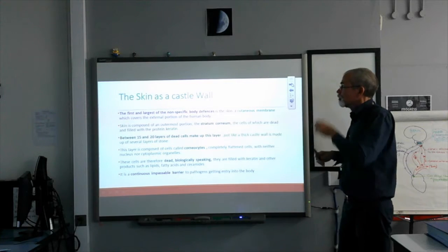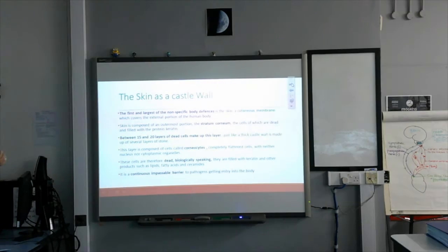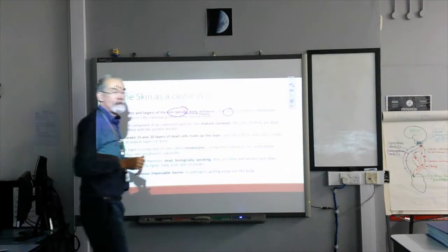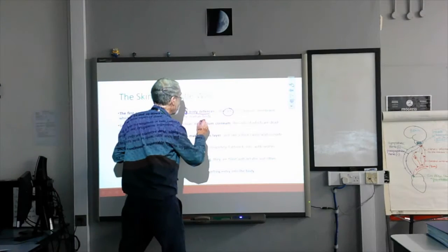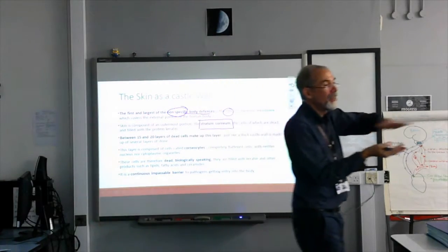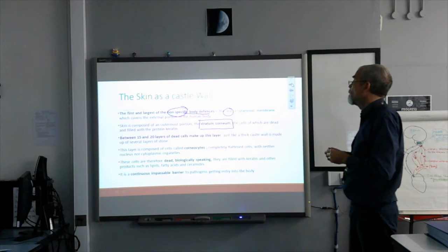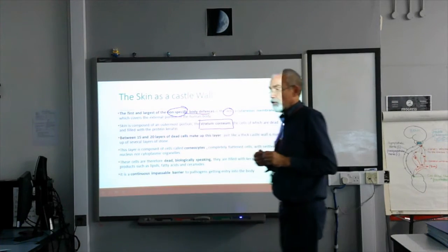Okay. So, the first, the largest, the most important non-specific body defence is the skin. The skin we often call a cutaneous membrane. But the bit that we are really interested in is this very outermost layer that we call the stratum. Stratum means a layer. Corneum. Stratum corneum.